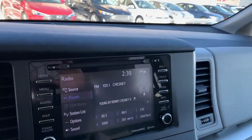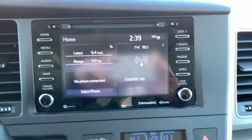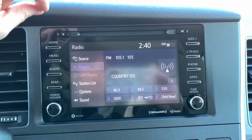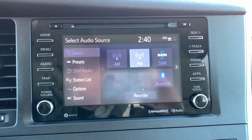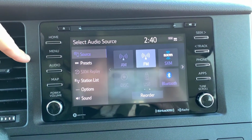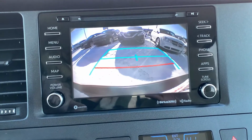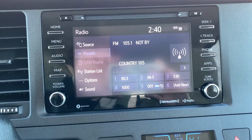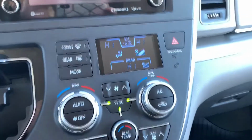And then into your beautiful entertainment system. So from the home screen, it gives you a bit of a view there of what's going on, a little snapshot. So for your audio, you have AM, FM, and satellite capability. You also have the option for Bluetooth, USB, and a CD player. You can go into your audio controls. From there, you have a beautiful backup camera. There is an app screen as well. So again, take a second to explore that technology a little bit further with your sales advisor.